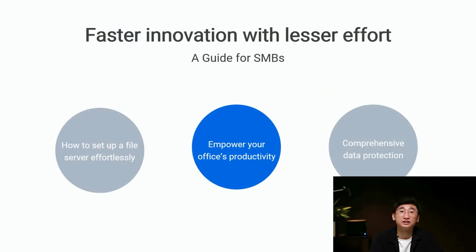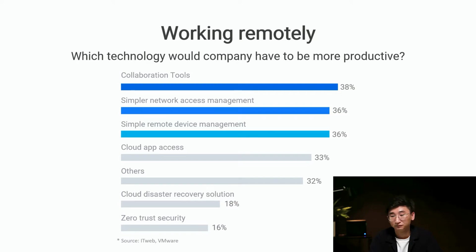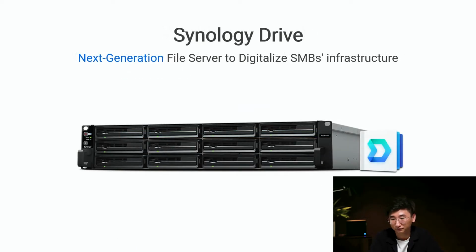Let's move on to the second part, how we empower your office productivity. Here's a report showing businesses require these technologies to be more productive while working remotely. We can see that collaboration tools, simpler network access, and remote device management are at the top of the list. To fulfill these needs, we will introduce Synology Drive.